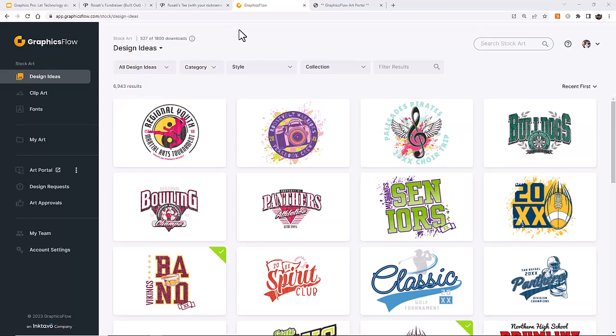GraphicsFlow is a web app, so it can be utilized on a phone, tablet, Windows, Mac, it doesn't make any difference, as long as you have a browser and a web connection, you can access GraphicsFlow. And so when you first log in, you're going to see what we call design ideas. Design ideas are interactive designs that you can use as the basis of creating a new design. And what's important with design ideas is looking at the style, not so much the subject matter or even the colors, because any design can be easily adapted.